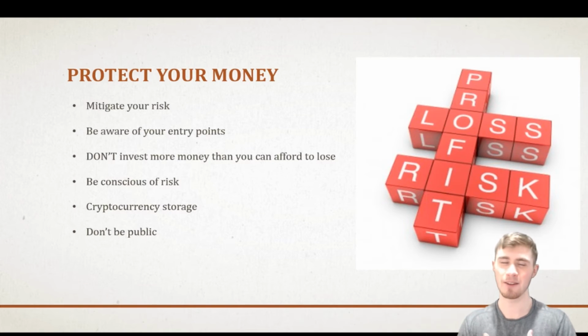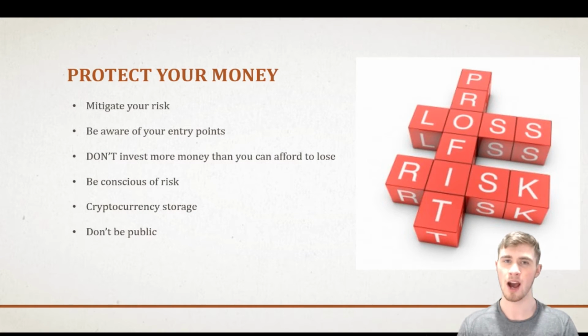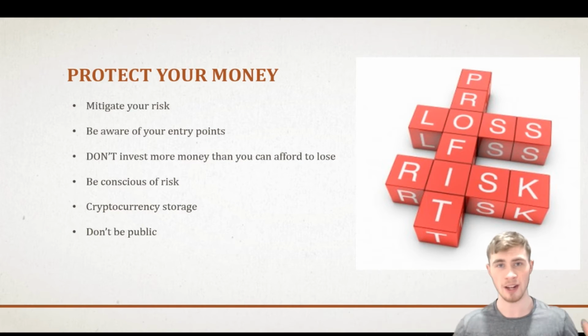And then the last thing is, don't be public. And I know that's funny coming from somebody who makes cryptocurrency YouTube videos, but you don't want to be tweeting about your gains. You don't want to be tweeting about your portfolio holds. You never want to tell anybody the exact amounts that you hold of any cryptocurrency, or of anything in your portfolio for that matter. I know I make videos sometimes about I bought this amount or I sold this amount, but you never want to tell anybody the exact numbers in your portfolio or what it's worth, because you're really just painting a huge target on your chest.